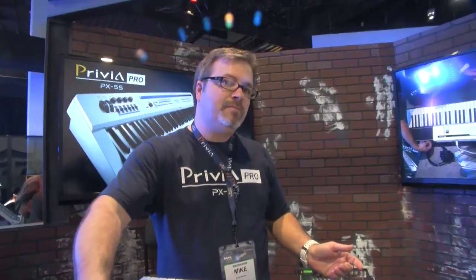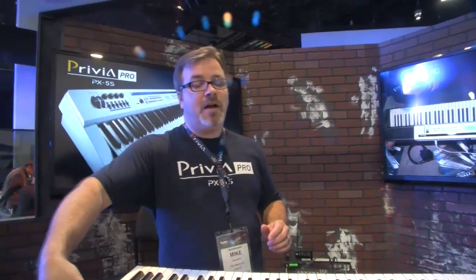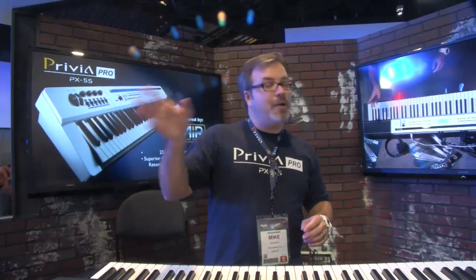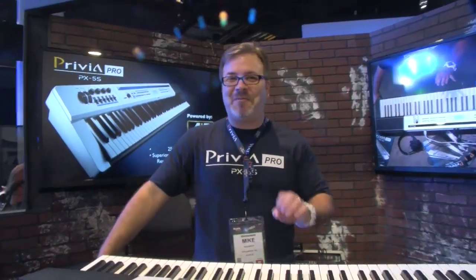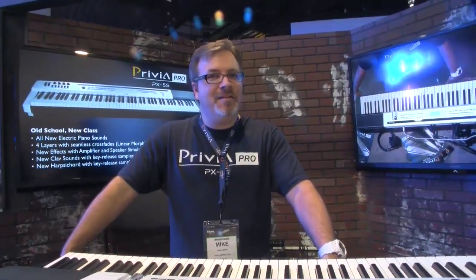And is the USB MIDI only? Or is there audio? Just MIDI. That's correct. Just MIDI only. There are still some things we're working on, so I'll wait at this point. And can you power over USB, or does it? No, we need 12 volts. Okay.